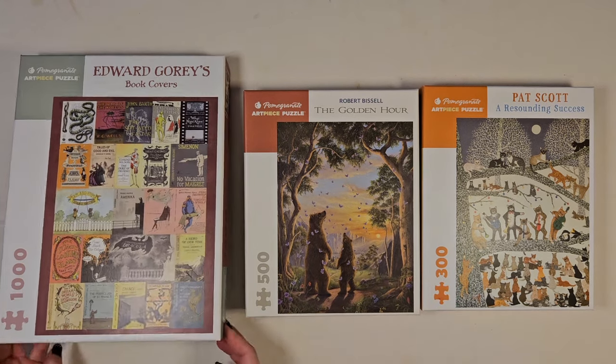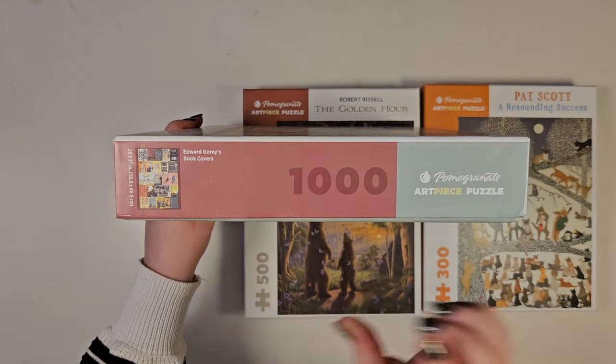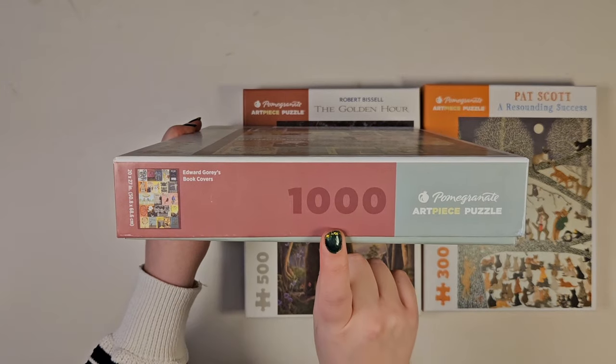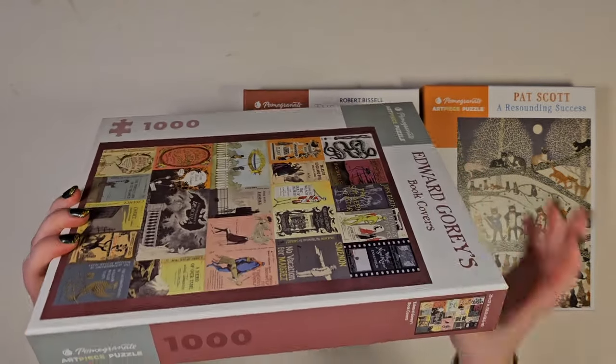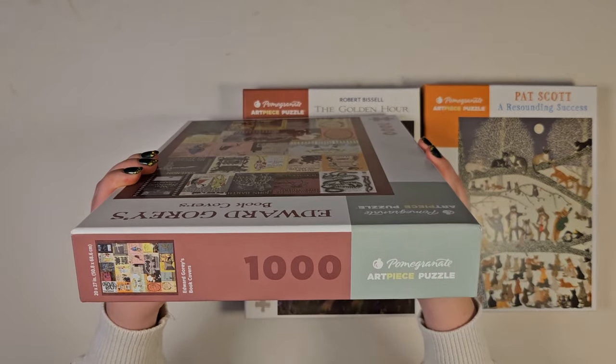Now the sides of the box, the same on all the boxes. You have a small image here, name of the puzzle, number of pieces, logo, and the same thing all the way around.